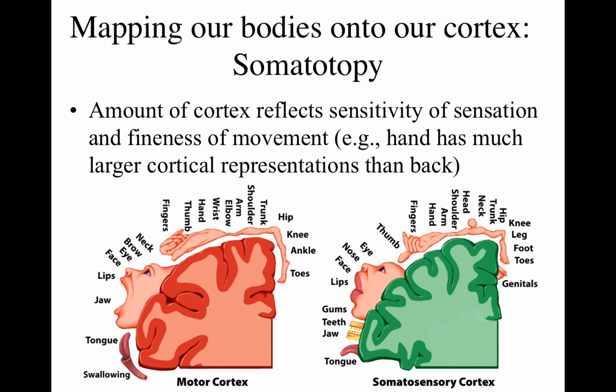You'll also notice that the way things are lined up along the motor cortex or along the somatosensory cortex is not the way that they stack up exactly on your actual body. So, for example, your hand on these different motor strips is right next to the representation of your face, and that's not the way that your body is put together. Okay, hopefully that is clear enough.